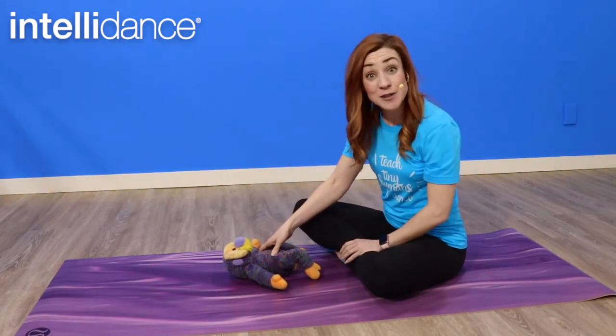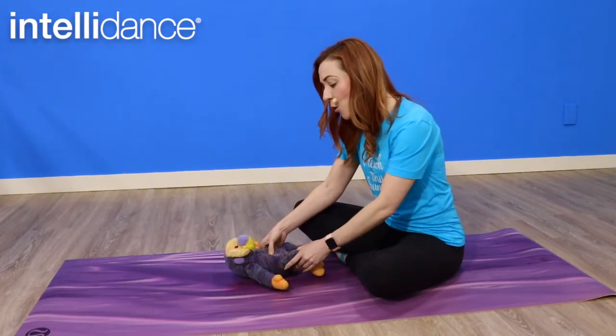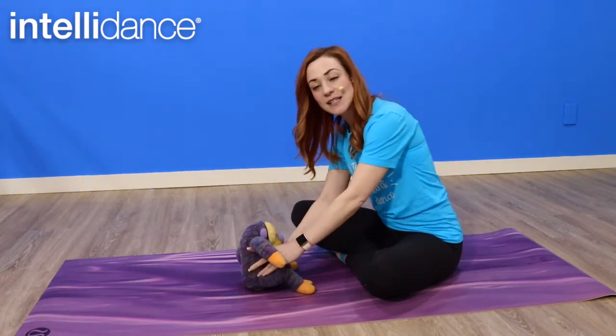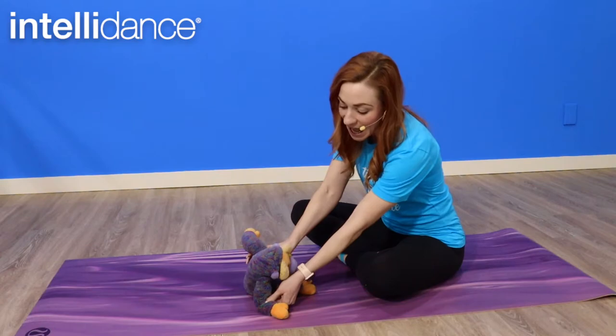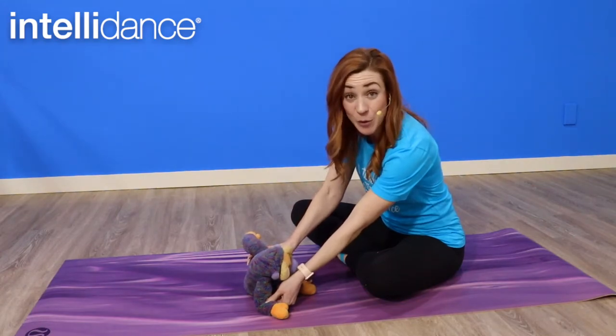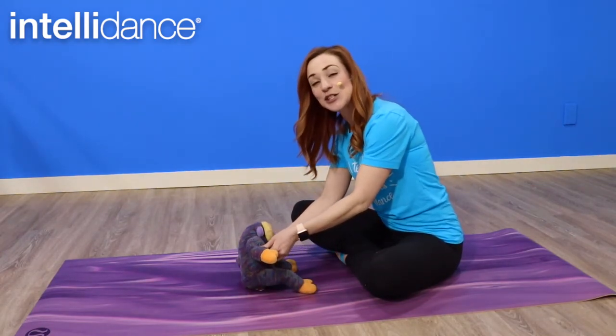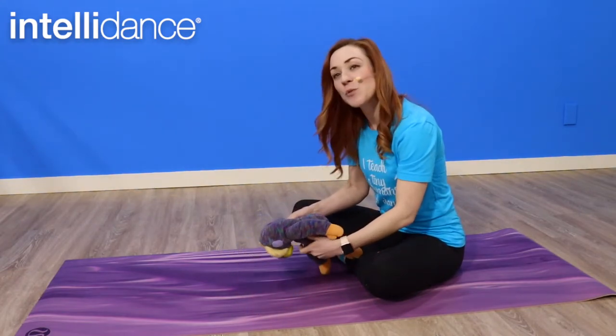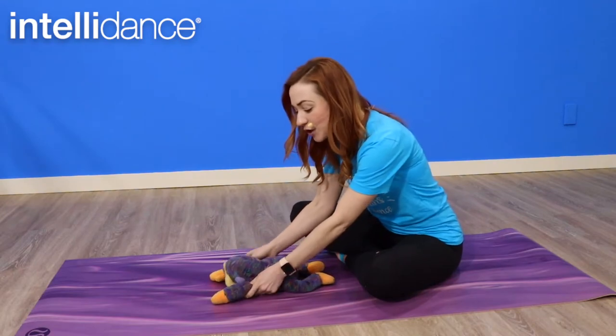Our babies will also experience this movement pattern when they first are learning to sit and they're working on keeping their balance. They'll plant one hand as they tilt to one side to support balancing and tilt to the other. Our babies will also experience this when they start belly crawling or creeping.